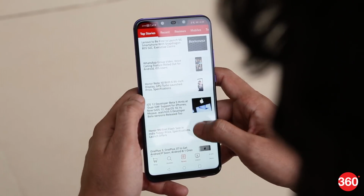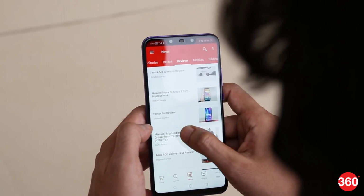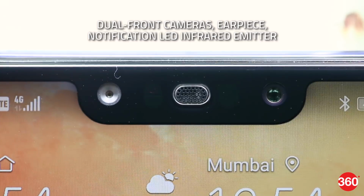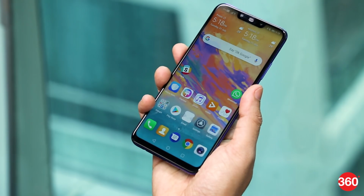Whether you have the notch hidden or not, apps generally don't fill up the entire display, so there's no issue of it obscuring content. The notch houses the dual front cameras, earpiece, notification LED, and an infrared emitter that helps with face recognition in low light. Huawei has kept the fingerprint sensor too, which is quick at authentication.